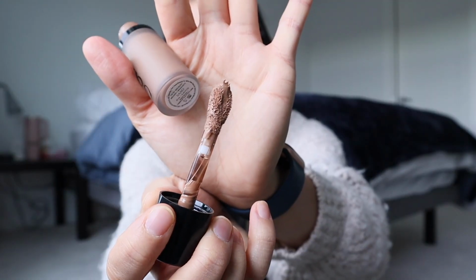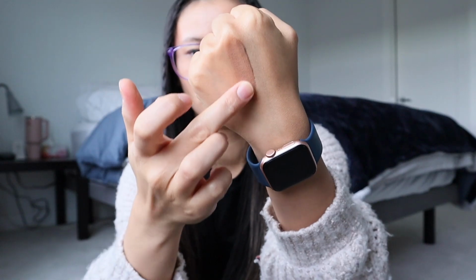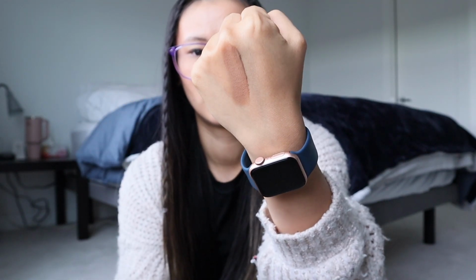I'm very used to using powdered bronzer, which I feel like blends a little bit more. It's a little bit more forgiving, but this one actually blends out very nicely. I feel like it gives a nice natural kind of contour to my face. I really loved using this, and this gives a great finish.